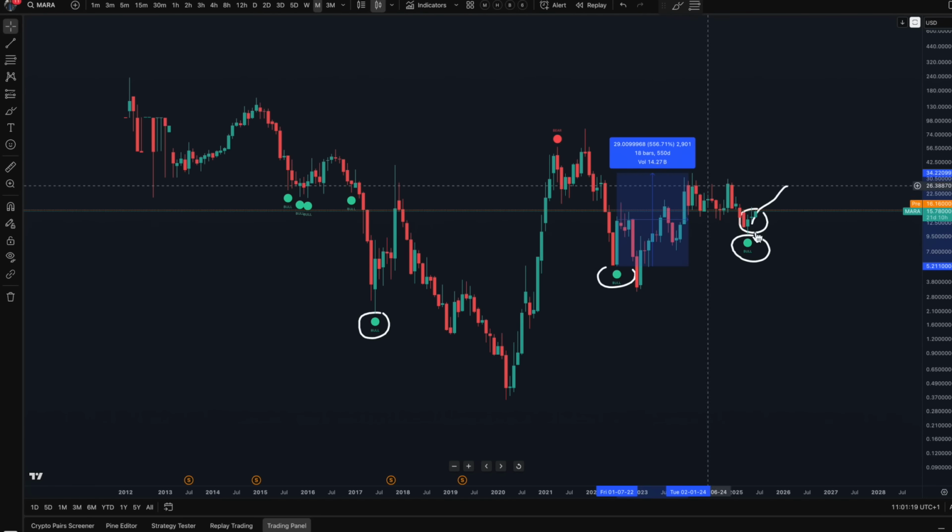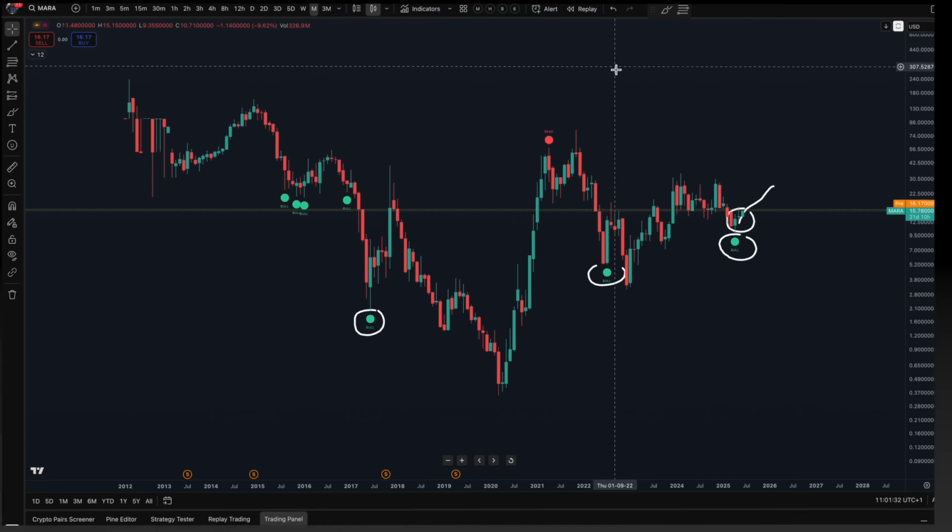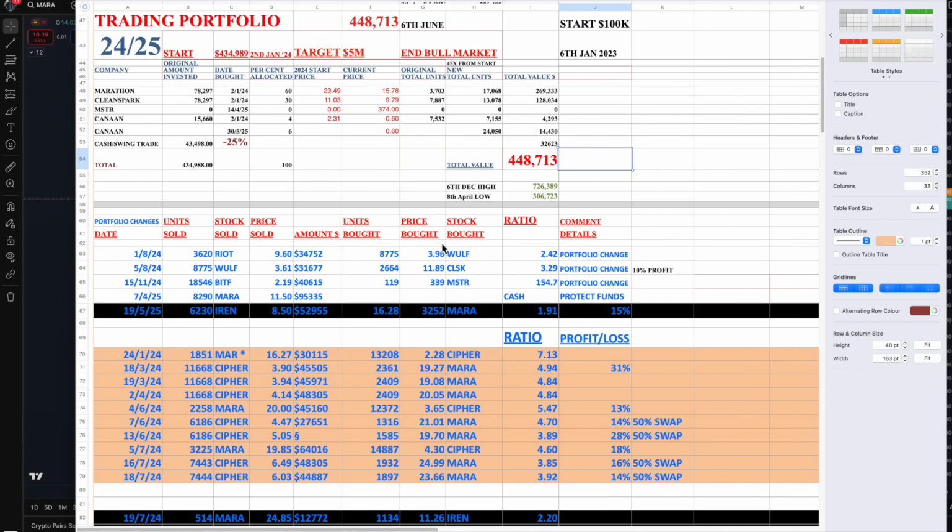So these signals are quite powerful, and we may well be seeing the beginnings of another big move to the upside, at least for the next few months when we get to the end of the bull market. Because with the Bitcoin miners, anything can turn around very, very quickly. Obviously, nobody can guarantee that.